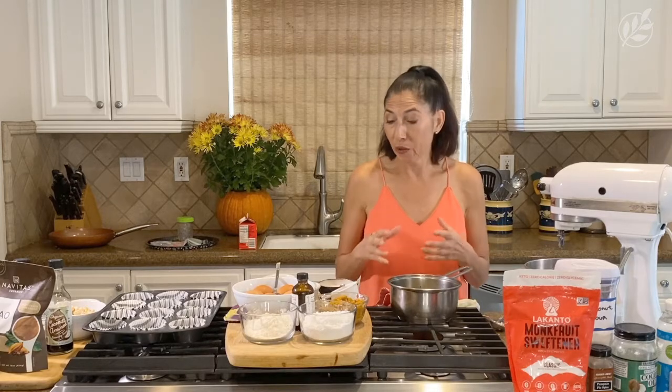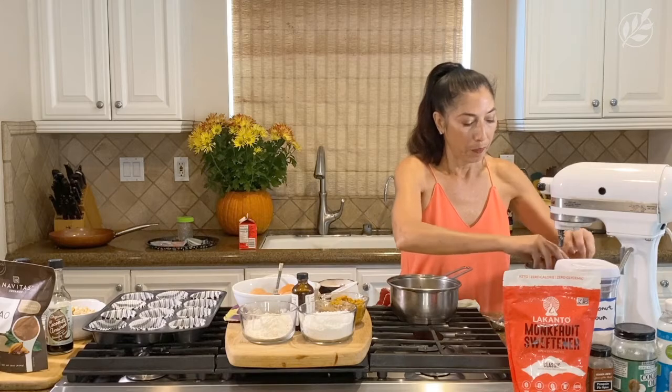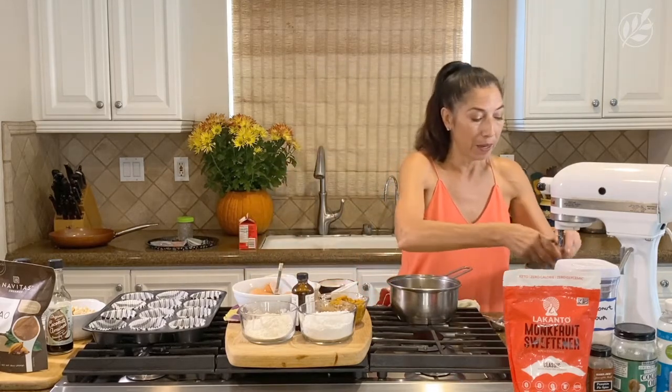So we're going to go ahead and start to make the actual muffin mix. Now we're going to start off with 5 eggs. These are actually pasteurized eggs, so make sure you get good eggs.